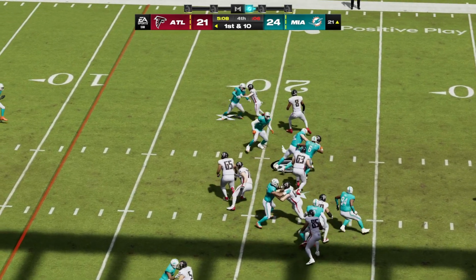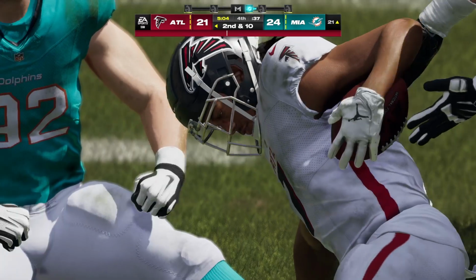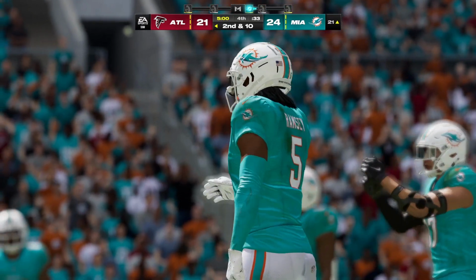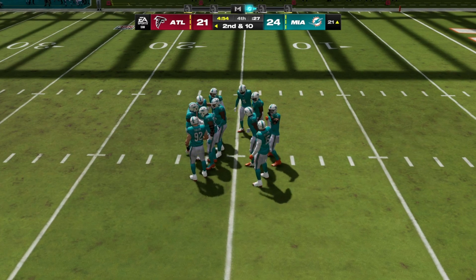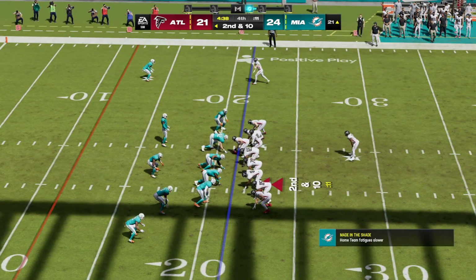On 1st and 10, it's Robinson. Trying to find a lane, but instead he'll get back to the line of scrimmage. And no more. Jordan Brooks on the tackle. As usual, the hallmark of a good run defense, linebackers making plays near the line of scrimmage. Absolutely nowhere to run there. Here's 2nd and 10.